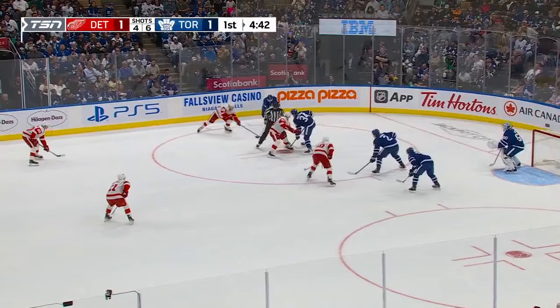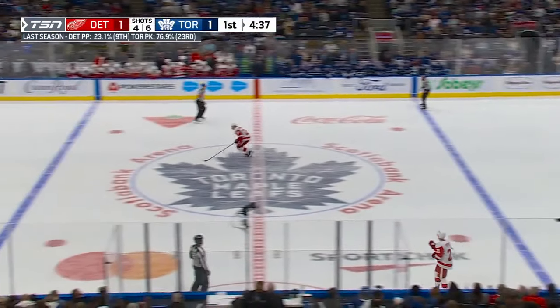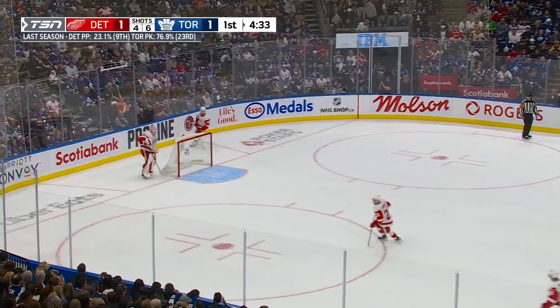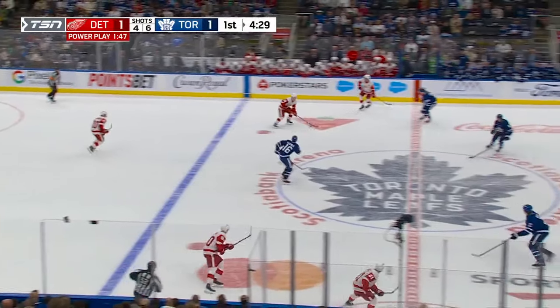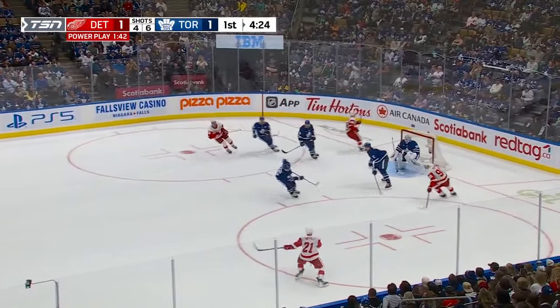And this is the area we've talked about that Toronto needs to improve the most. Penalty kill rate 22nd in the NHL last year. Struggled with the playoff series against Boston as well. Preseason matters, they've been pretty good. Yeah. Lineups are different. Here's Kopp with it. Sends that back across.